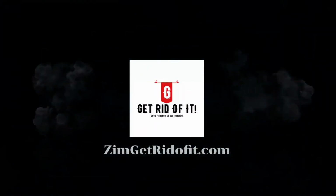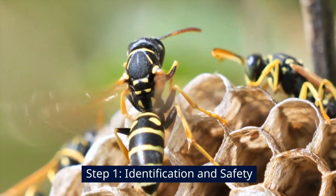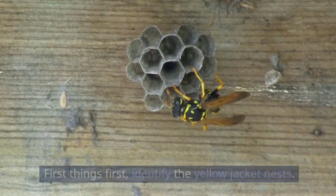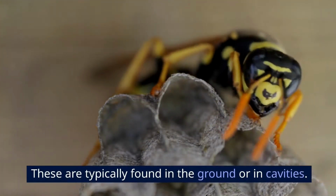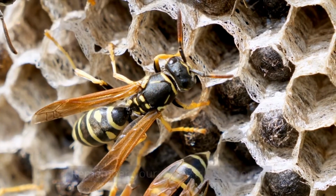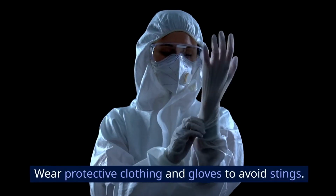Step 1. Identification and safety. First things first, identify the yellow jacket nests. These are typically found in the ground or in cavities. Remember, your safety is paramount. Wear protective clothing and gloves to avoid stings.